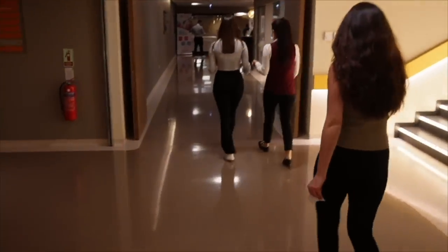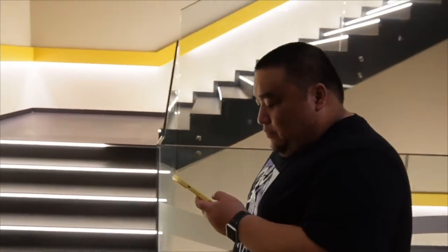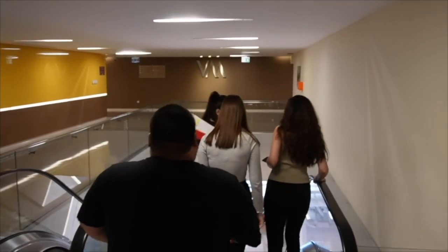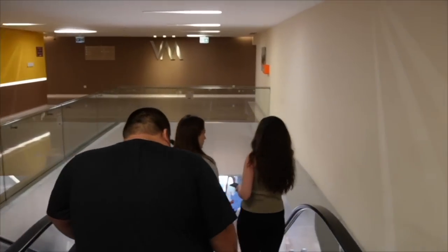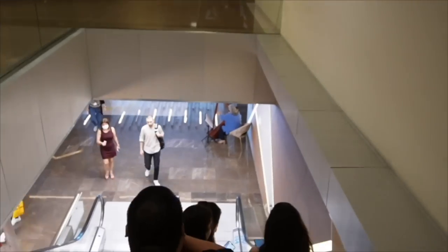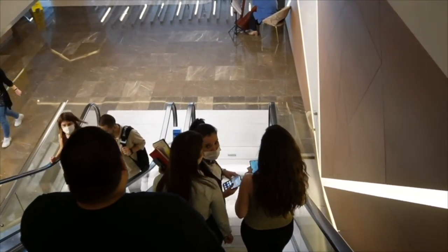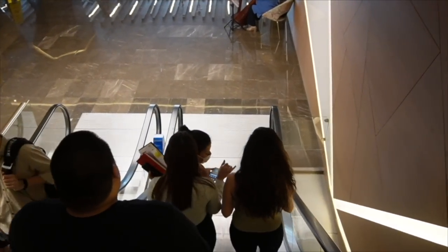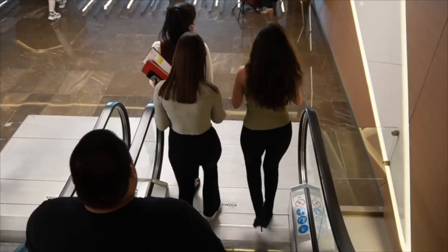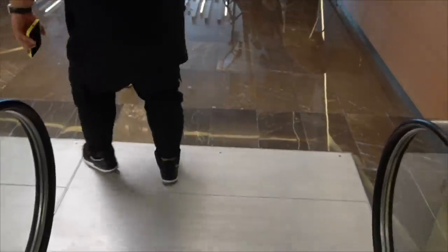Okay, so anyway, walking through the hospital even more, and you see the VM up there. You gotta love that, the VM Medical Park. So back down to the lobby of the hospital here to figure out what is next.